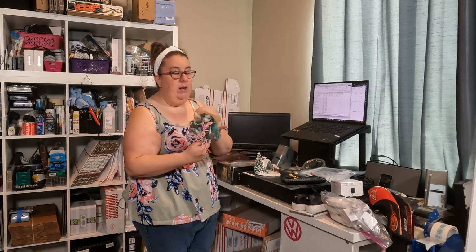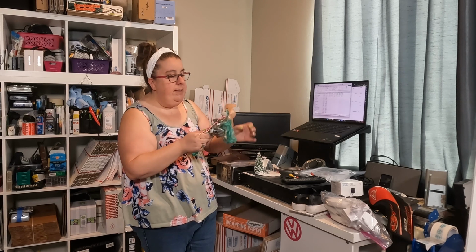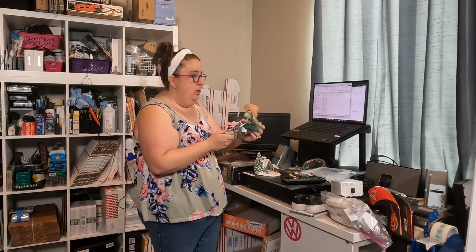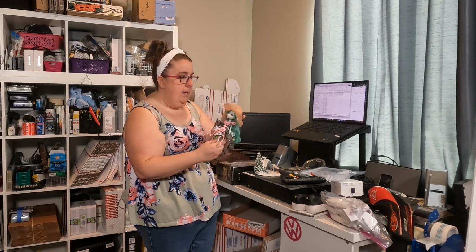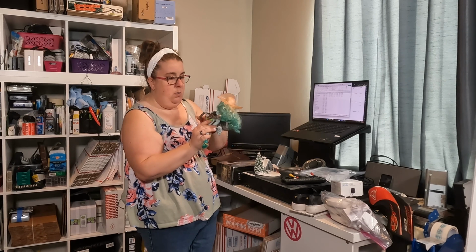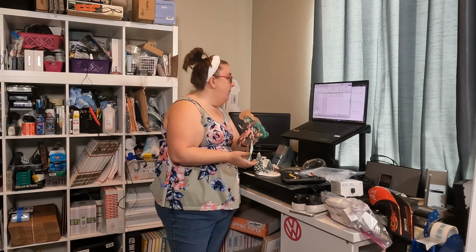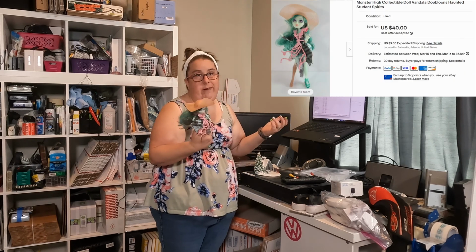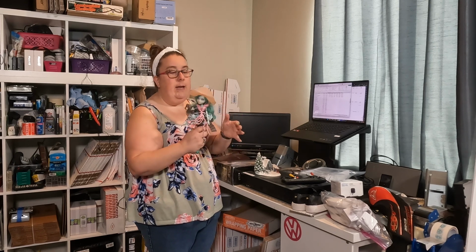Monster High. Monster High dolls always hold their value. So anytime you can find these for a good price, it's always worth grabbing. So this girl here, she's kind of a mix of stuff. She's missing some of her accessories. I don't know what all is missing, but she's definitely missing some accessories. But she still sold for $33. I paid $4 for it. So, worth grabbing. And anytime you can find Monster High, it's always worth grabbing.